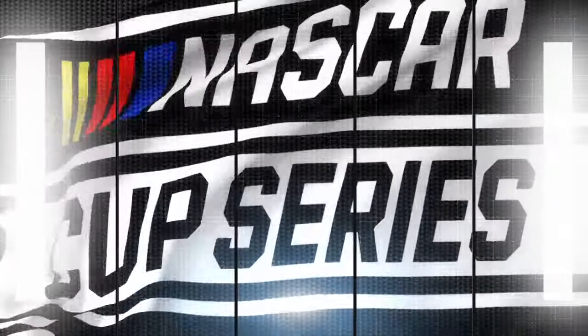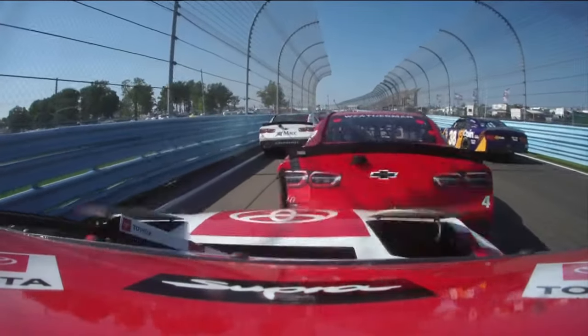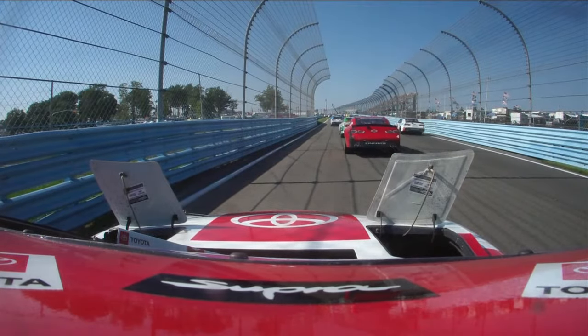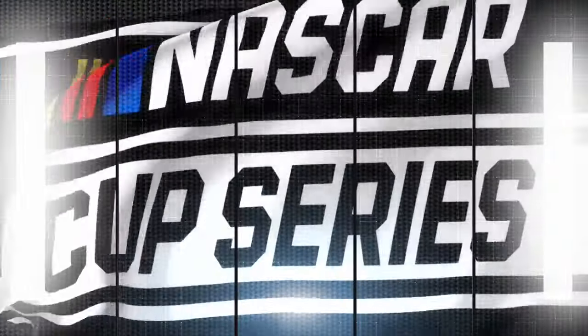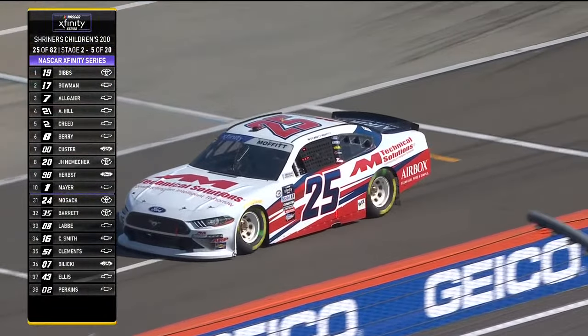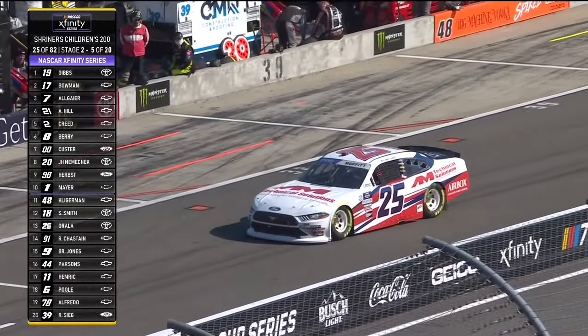I'm not sure if somebody just wasn't paying attention, but let's take a look here. Yeah, so as these cars are all trying to catch back up with the field, there's another sort of domino effect that's caused that issue. And if you're not really paying attention, you're going to run into the front of the car in front of you.